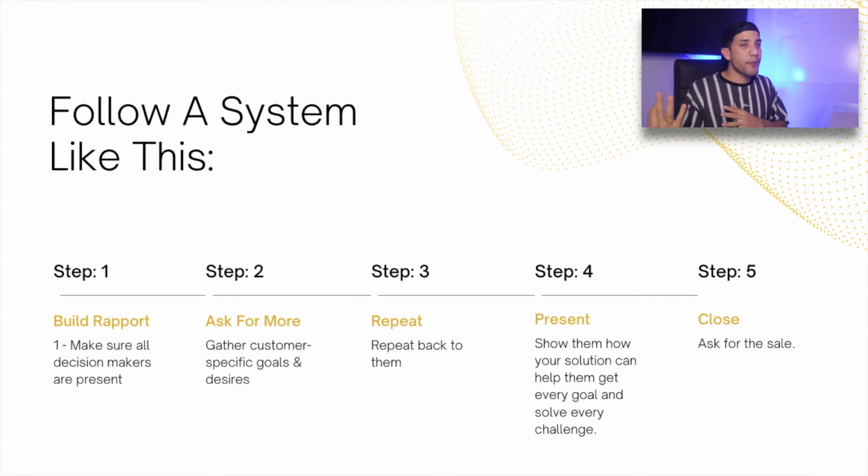Now, number 3 is repeat. You want to repeat them back and say, hey, are you sure you want to achieve this? Are you sure you want this? Repeat those goals back to them so you can start number 4 and present how your solution can help them get to that goal that they want.